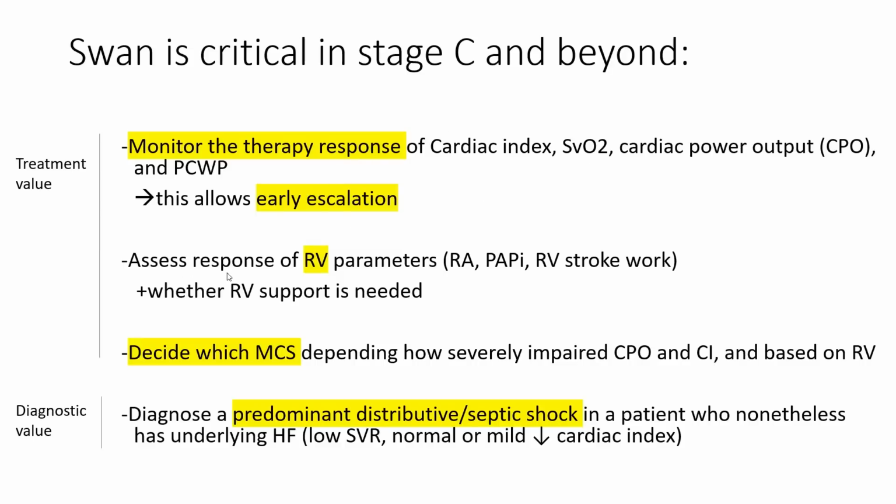It also allows the assessment of RV parameters. Well, if I need to escalate, should I escalate with this time an RV support device rather than just stick with escalation of LV support? So you look at the RV parameters, and it very much helps with that. And as a result of those two, it helps decide which MCS to use. So it helps you track the patient and know how to up-titrate your devices.